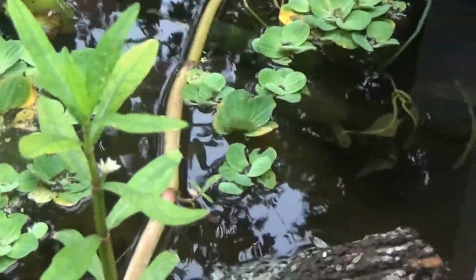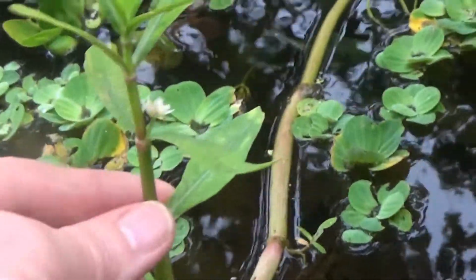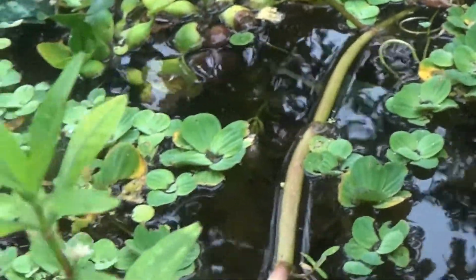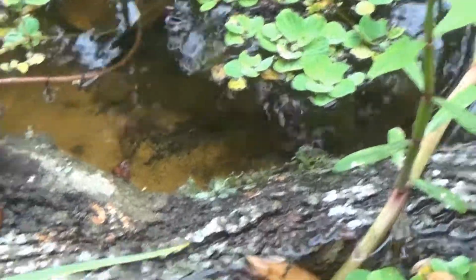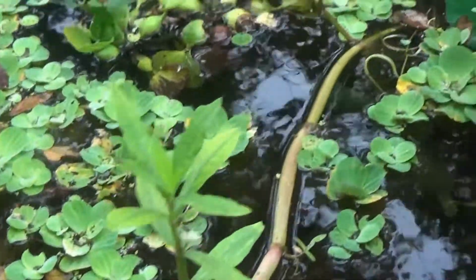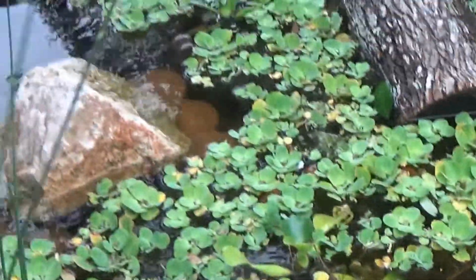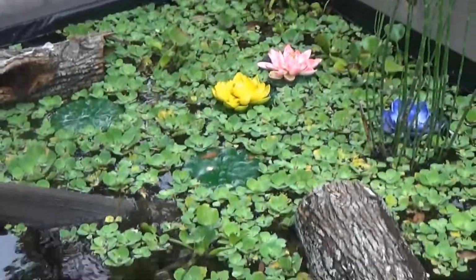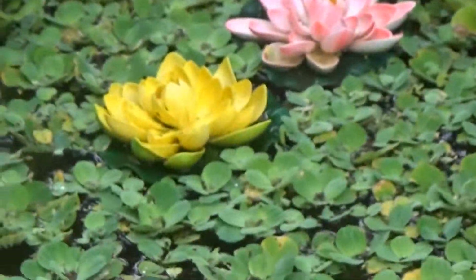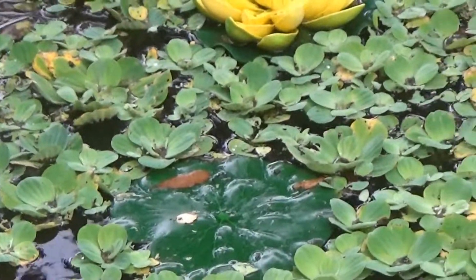This plant, I have no idea what this is. I pulled it out of the river, and I have no idea, but it's got a tiny little white flower on it. Anyway, I just threw it in the pond. It's not planted at all, it's just sitting in the pond, and it's growing. It was not this big, and apparently it loves this water. It's just all over the place. And of course the fake pond lilies look awesome. They look like they actually belong there, and they look pretty real with all this other stuff surrounding them.